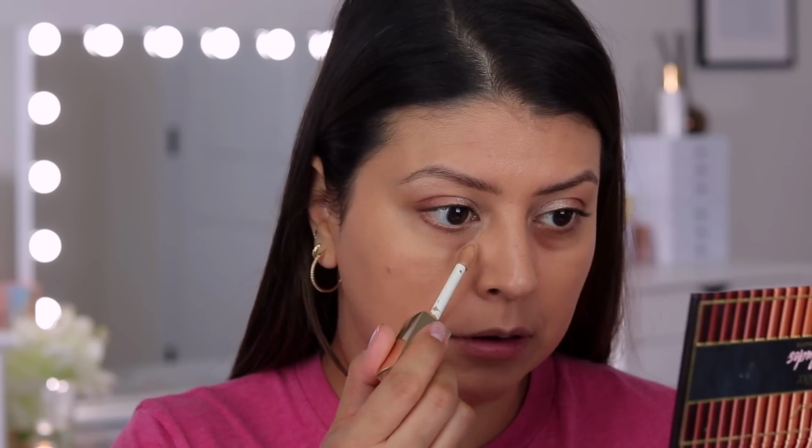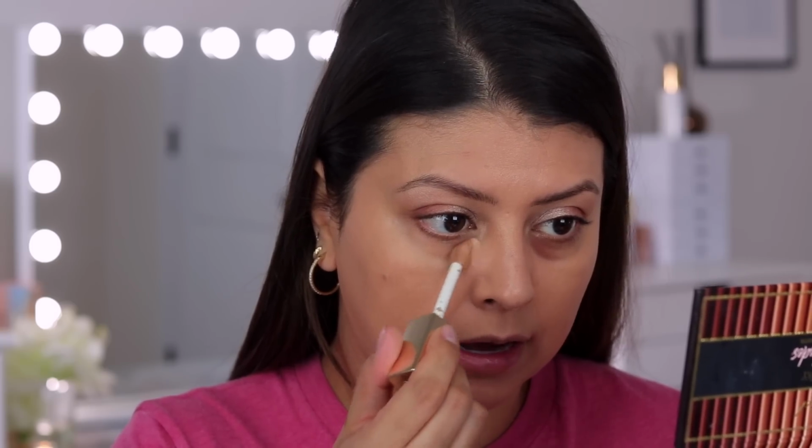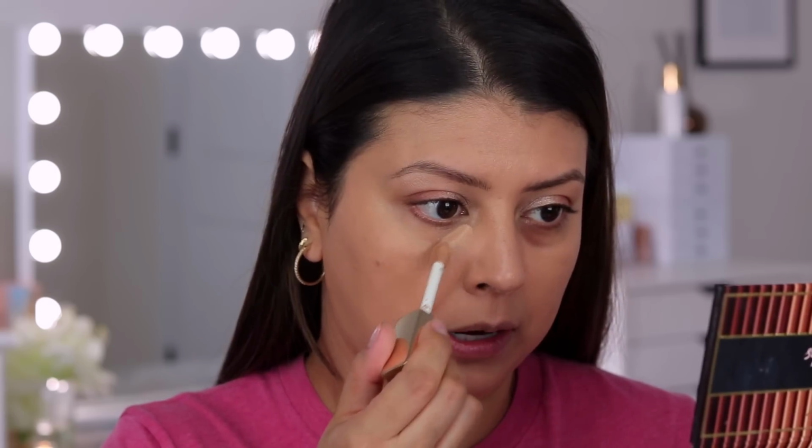So you really can get into any and all areas of the face with the applicator. This formula, this concealer line, is specifically for all over the face. So you can contour with it, you can highlight with it, you can conceal with it, anything you need. You'll just, of course, have to switch your shades depending on what you are trying to achieve. But I do really like this applicator. So we're gonna start off with the right side. And of course, I'm just gonna apply it where I need it, which is right here.